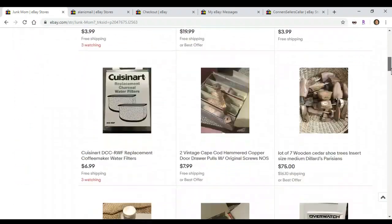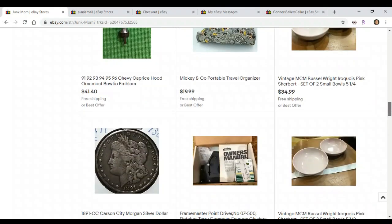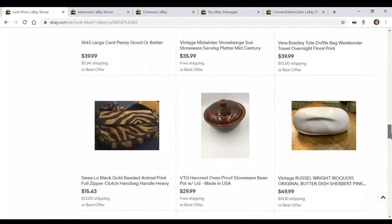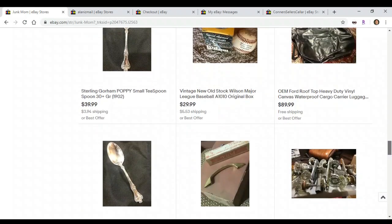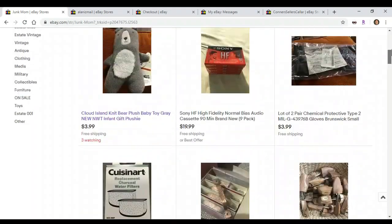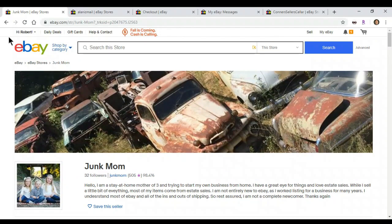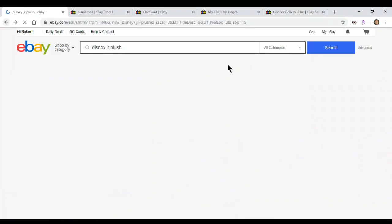Yeah, I don't see much left in this seller. What I like to do is I find someone that's having expensive shipping. For example, an item for $2, shipping for $3, and then ask them if they will combine shipping. But that was just luck. I'm very lucky right now. All right, 40% off. That's awesome.